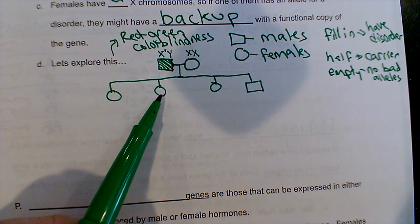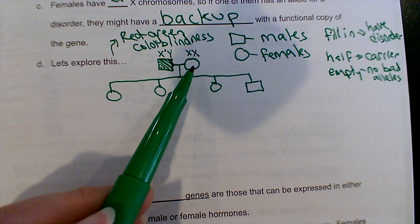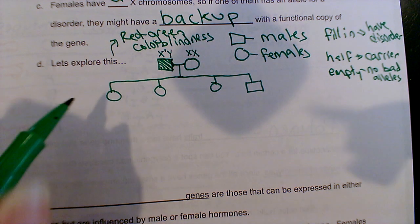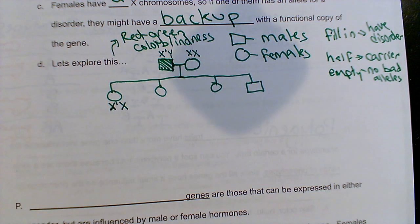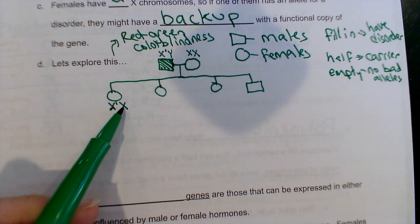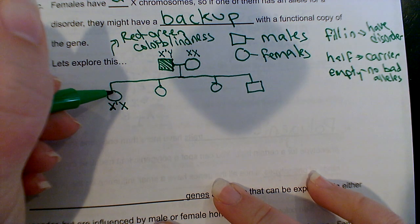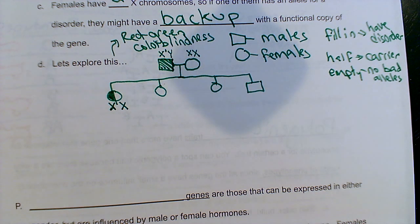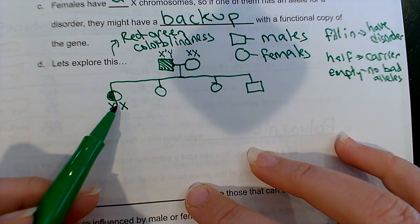All right, so the 3 girls, they had to get an X from each parent, right? So they got an X from grandpa and an X from grandma. This is my mom, Linda. So she got this X from grandpa, and she got one of these X's from grandma, doesn't really matter. Would she have color blindness? No. She has this backup X that doesn't have anything wrong with it, right? So she would have normal vision, but she has this kind of tainted X that has the color blindness allele that she could pass on. So I'm going to fill that one in halfway. Normal vision, but has one of these X's for color blindness.